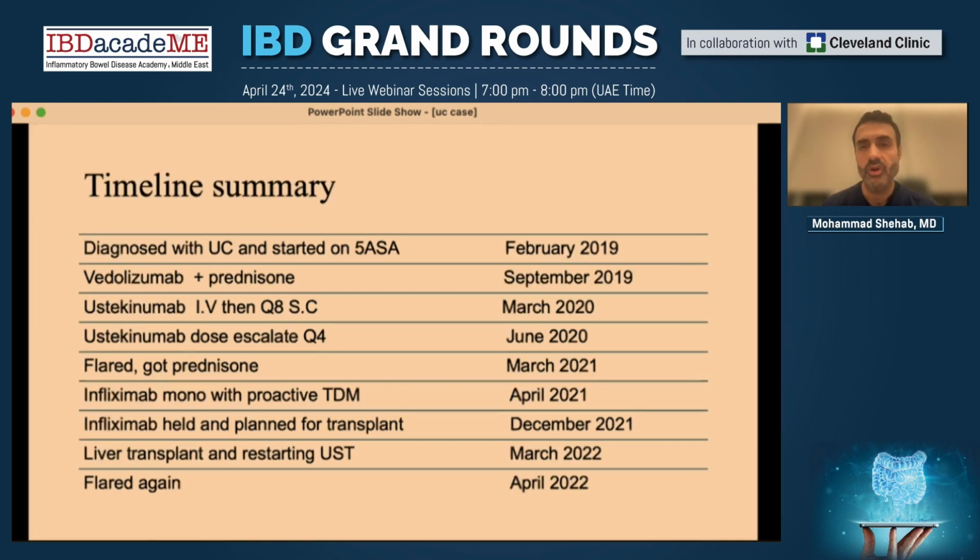So this is just to summarize the timeline. UC was diagnosed in 2019 on 5-ASA, then she was started on vedolizumab. Ustekinumab was escalated to every 4 weeks, still flared, then she was switched to infliximab monotherapy. In December 2021, the decision was made to have a liver transplant. She had the liver transplant in 2022, and in April 2022 flared again on ustekinumab post-liver transplantation.